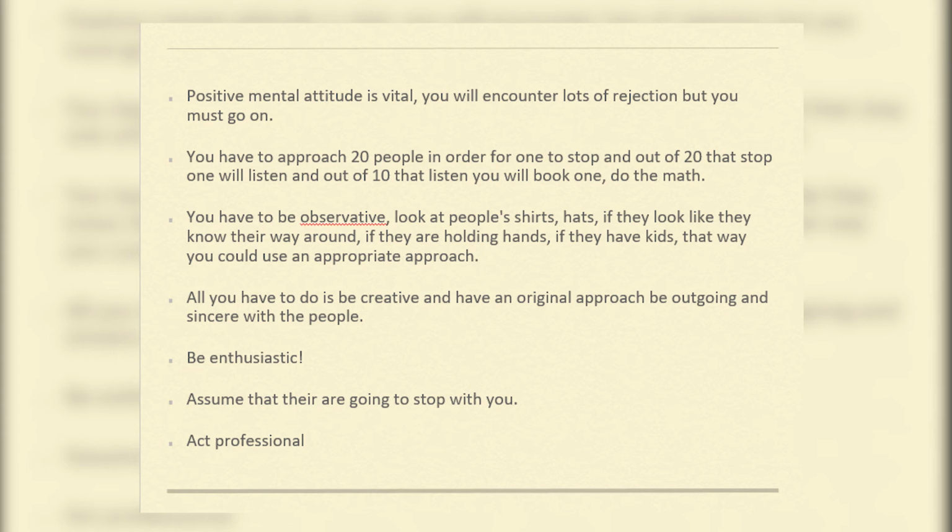Now, whenever you're talking to them and you offer them a map or something and you turn around, you assume they're coming with you. Okay? Take that attitude. Don't tell them, come on, and kind of push them to your location. People will, if you lead them, if you start taking control, people will go with you. And you always have to act professional.